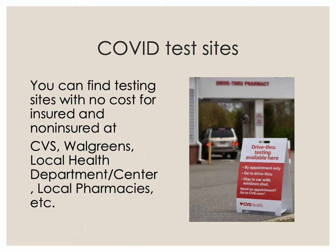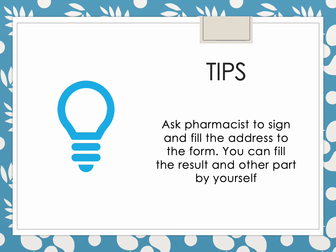You can find testing sites with no cost for insured or non-insured at CVS, Walgreens, local health departments, local health centers, local pharmacies, etc. in the United States. Here is a tip. It may be difficult to get the form prepared by a physician or pharmacist since your test result will be sent by email 1 to 2 days after the test. So ask the physician or pharmacist to sign and fill in the address on the form. Then you can fill in the test result when you get it. Remember, Japan will not accept a test result produced by the testing agency. You need the certificate form.